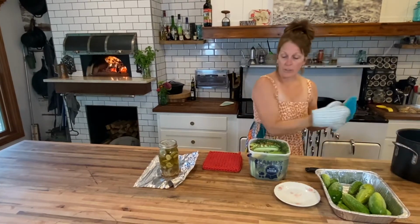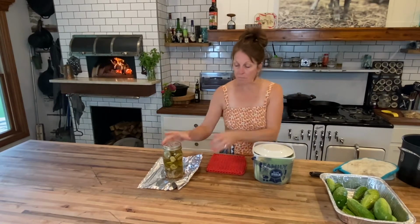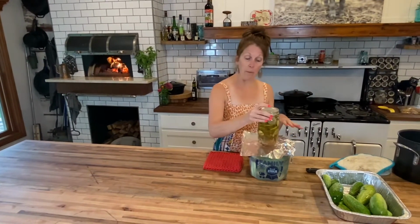So now what we're going to do is leave this at room temperature in a dark space. We're going to be putting it in our pantry for 3 days. So I'm going to weight it down. I'm going to put a plate on top of that, put one of my saucers in there like that, so that we make sure all the cucumbers are submerged to turn into pickles. Now, it looks like they're all submerged right now. You could also cover that up and put this on top as well, but it may overflow a little bit, so beware. You can put a cookie sheet underneath there to catch any of the extra juices that may overflow.